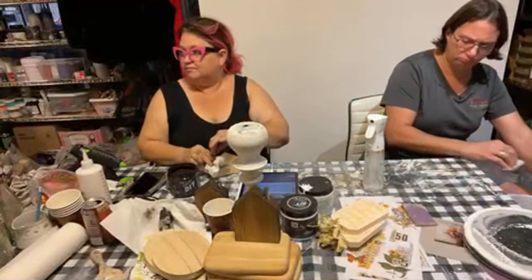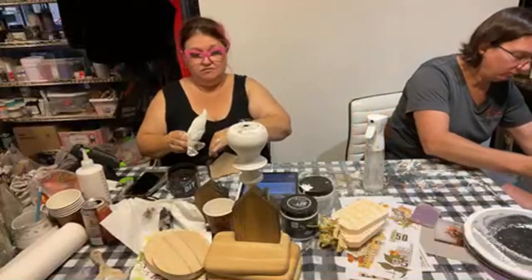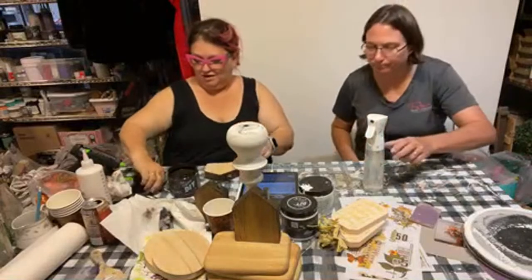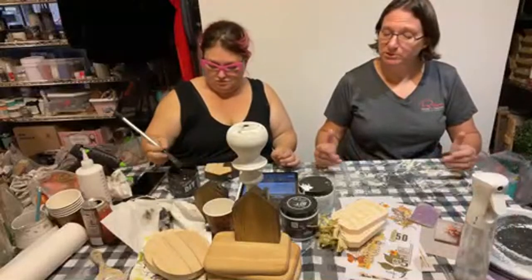What are you doing, babe? Hang on. Oh, and you're gonna hang on that? That's not gonna be comfortable. His butt's a heck of a lot skinnier than mine, so it probably works for him. No, it doesn't. Half a cheek. All right. So, what is my point in being here?